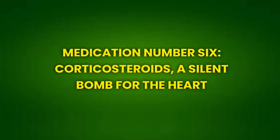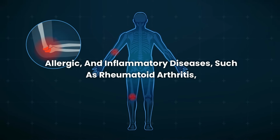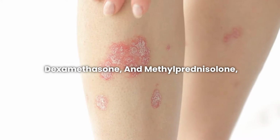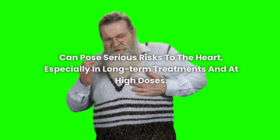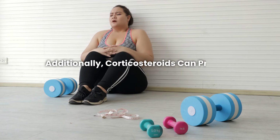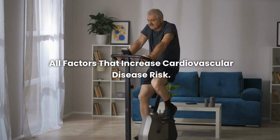Medication number 6. Corticosteroids, a silent bomb for the heart. Corticosteroids are powerful anti-inflammatories used to treat autoimmune, allergic, and inflammatory diseases, such as rheumatoid arthritis, asthma, lupus, and severe inflammations. However, prolonged use of corticosteroids, such as prednisone, dexamethasone, and methylprednisolone, can pose serious risks to the heart, especially in long-term treatments and at high doses. These medications promote sodium and water retention in the body, which can increase blood pressure, one of the leading causes of heart attacks. Additionally, corticosteroids can promote weight gain, elevate cholesterol and blood glucose levels, and potentially cause diabetes, all factors that increase cardiovascular disease risk.